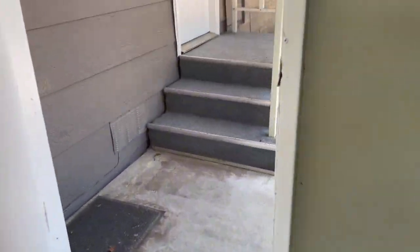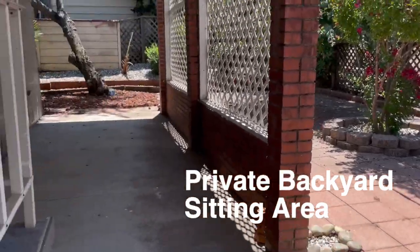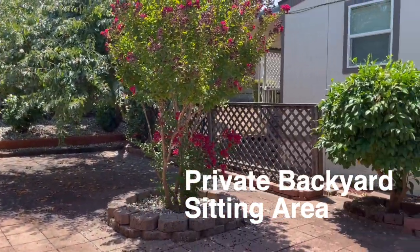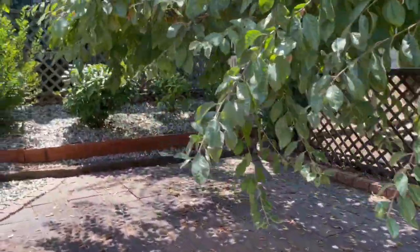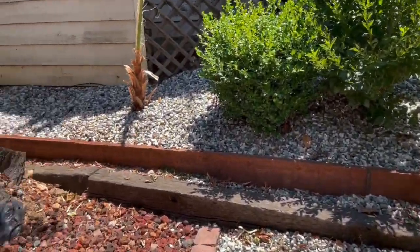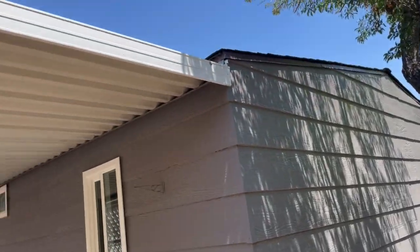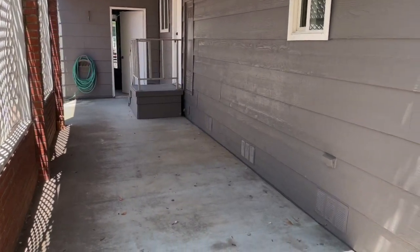And then it leads out into this great backyard area with this nice seating, shaded, covered seating area. This cute little area. You've got your nature, brand new HVAC system, new roof, just beautiful. I do say so myself. Okay, there you have it. 69 Hancock in Roseville.